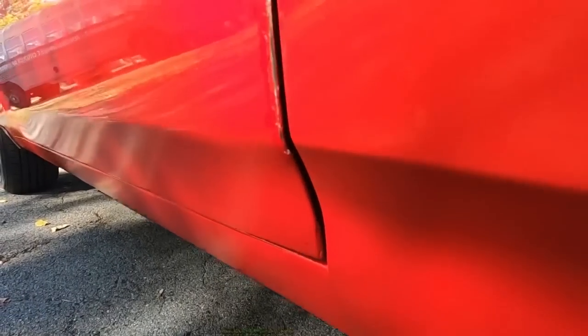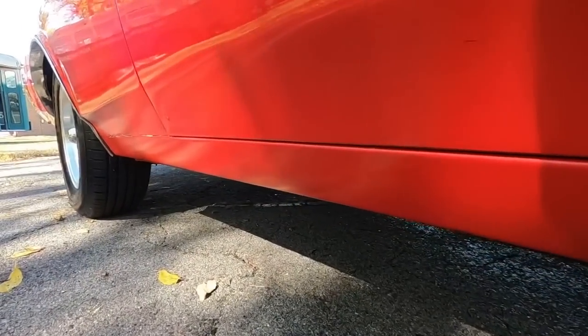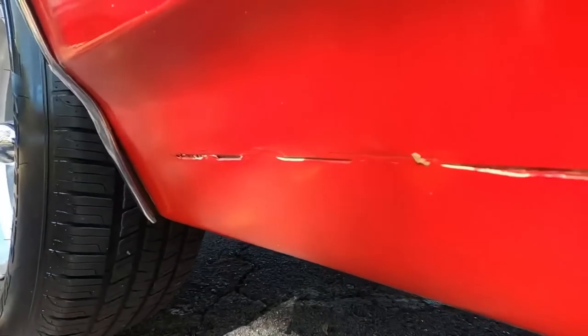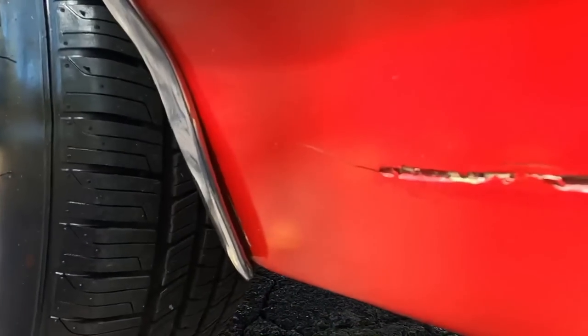Not too bad on the bottom here. Chips on the edge of the door there. You got a little bit of touch-up paint. Little bubble in the corner of the door there. Some rust trying to come through. Down here at the bottom, you got some chips popping up. Little spot where it's been fixed.